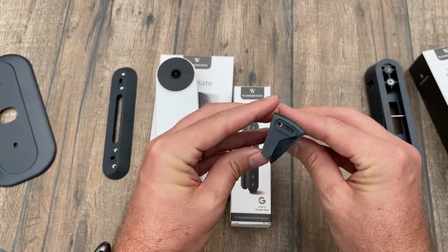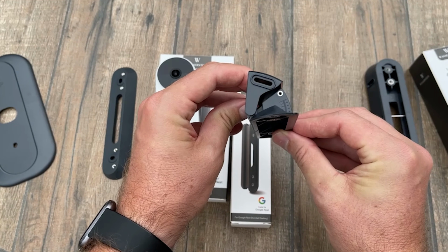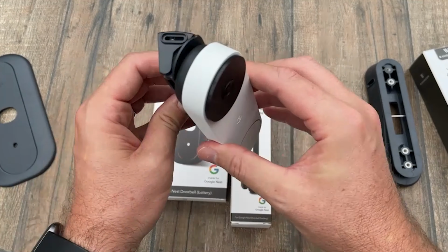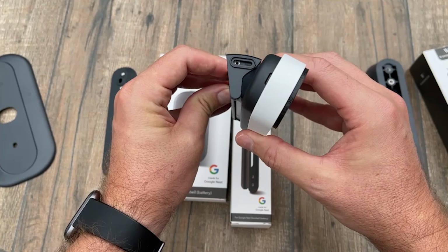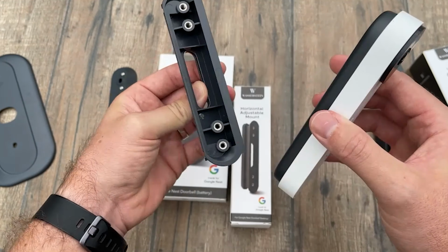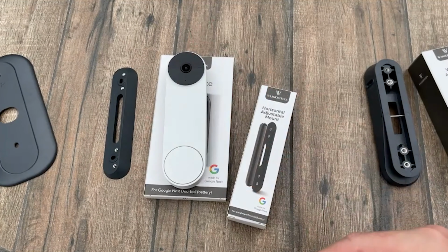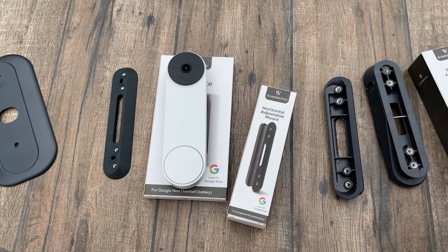So if we take a look at this one right here, say if it's up against the wall, we can actually bow it out even more. So say if we were to have the doorbell mounted like this and we want to angle it out even more to get a better angle on it, you can do that with these mounts right here. Now, I'm not going to use any of these mounts. I just wanted to show you guys what some of the options were.